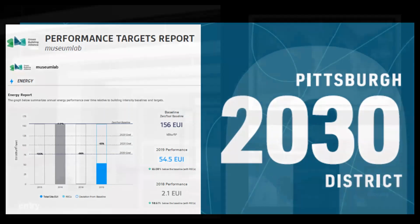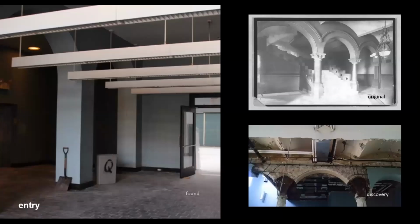But all right, so this is what we had to deal with. You can see the picture on the left is what it looked like in the 70s. The low lighting, and all the ornamentation was boxed over and covered up. The beautiful floor tile was covered up with a quarry tile. So our hope was to reinstate the quality of the historic building that had been hidden by the 1960s renovation.